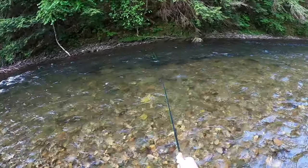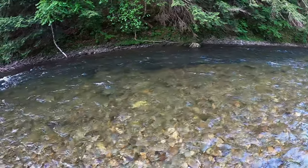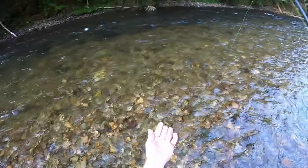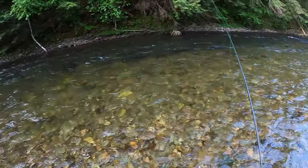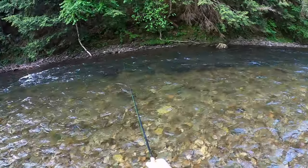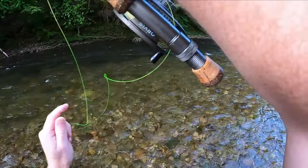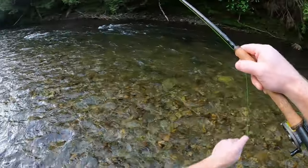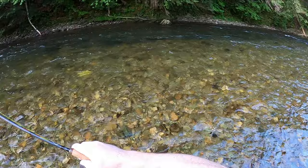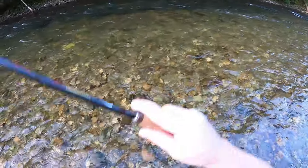Just gonna swing these. Oh, is that a fish? Oh my God, what was that? Was that a fish? No way. Kind of came up near the surface though. Oh my gosh, it was a fish. I got it on the second one. Threw it right back in, he drilled it. Wow. And that is why you don't skip this section of water. I mean, smoking it. That was a fish the first time. How cool is that?